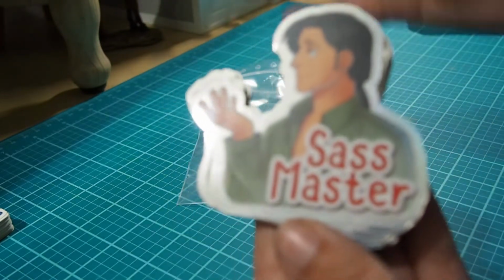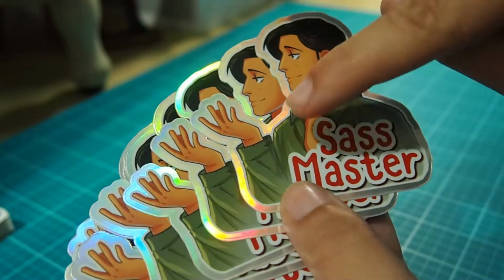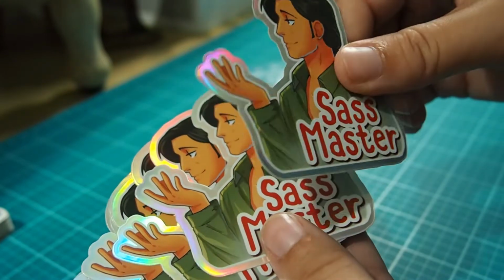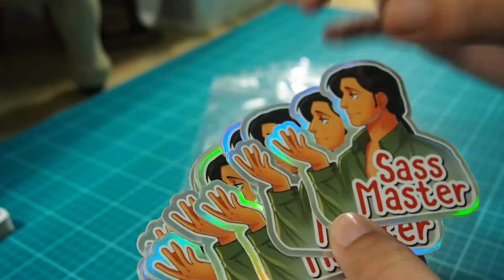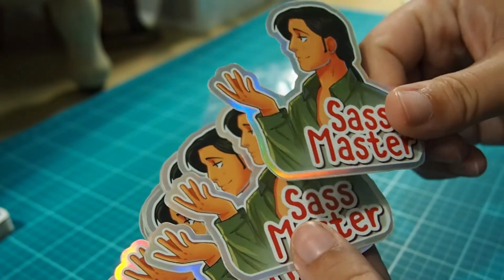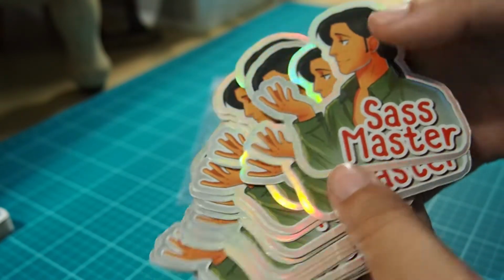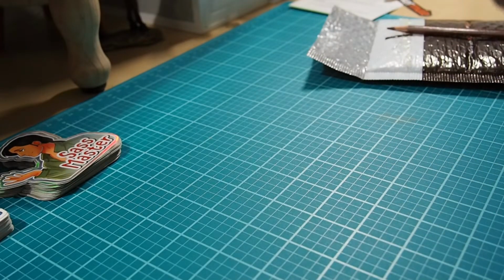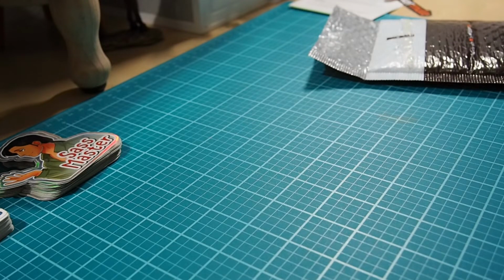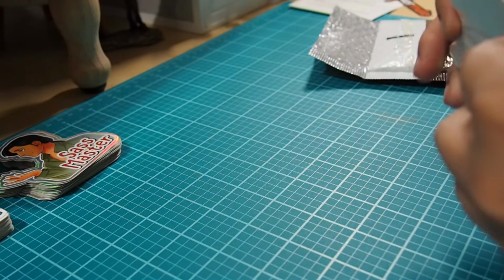Sassmaster. So you kind of had to select what would be holographic, so I could have done something where the holographic part would go on the illustration, and I think that would be cool to do in the future, but this is what I wanted. I wasn't sure if it would fill the whole thing holographic or not, but that looks pretty good. And then, the world may never know.